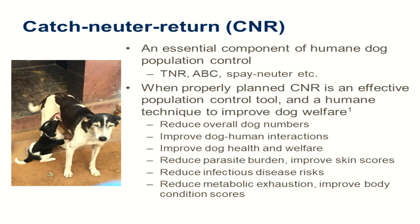So we all know what catch, neuter, return is. It goes by a bunch of different names, but essentially what we're talking about is the surgical sterilization of male and female dogs and cats. And when it's properly planned, catch, neuter, return is an effective population control technique and a humane technique for improving dog welfare. And there are lots of different things that we can look at to measure the success of those programs in terms of things that have already been outlined: reducing dog numbers, looking at dog health parameters, looking at human-dog interactions.